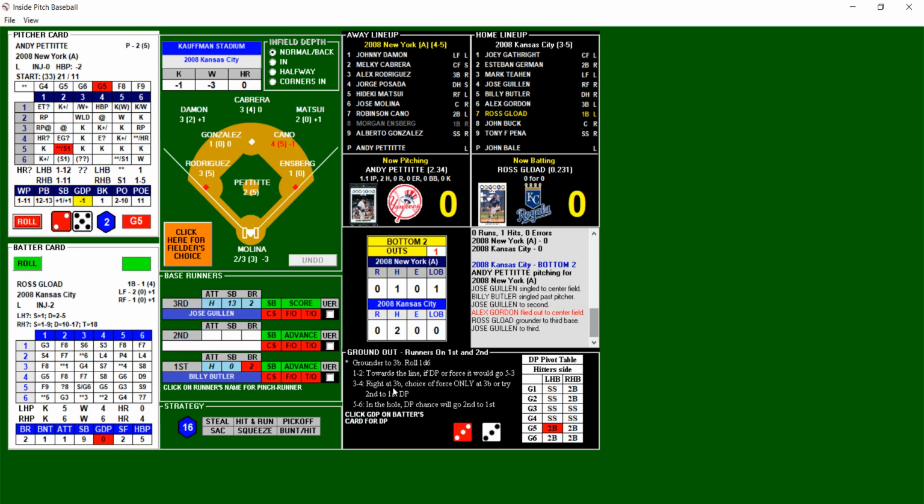And that is hit right at third base. The choice of, and this is how this works. It's a ground ball out, runners on first and second. Grounders to third, we're going to roll 1d6. On a 1-2, that's hit towards the line, double play or force, it will go 5-3. On a 3-4, it's going to be right at third base, choice of force only at third base, or try for the second to first double play. If we get a 5 or 6 on that, it's in the hole, double play chance will go second to first.